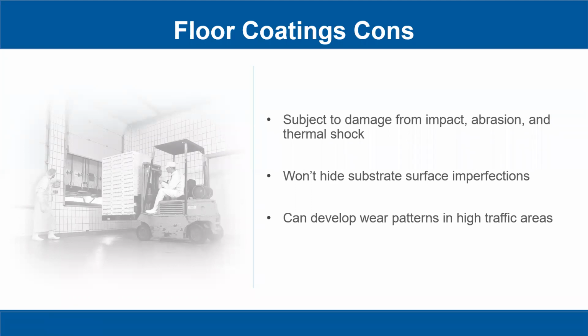So let me tell you how that gets me into trouble sometimes. I'll have a specifier tell me the client only has $3 a square foot, or that's the top. That's as much as they could possibly afford. And I know for sure that's only going to buy them a thin mill coating system. But then I find out that it's an old building and the concrete looks really poor. It's all chipped and damaged and got divots in it.